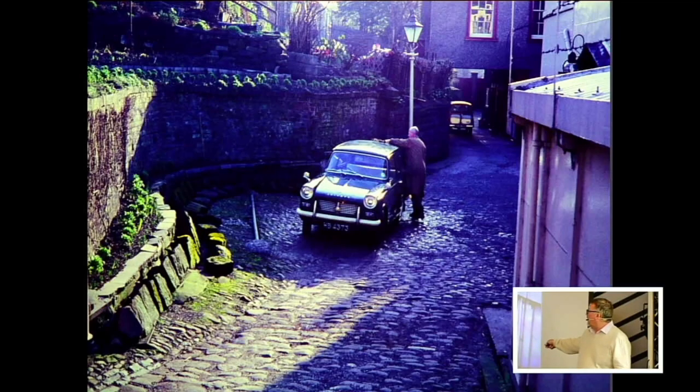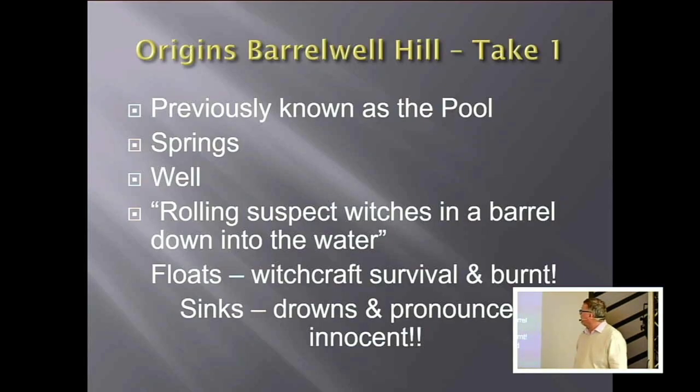Barrowell Hill, as you come down itself, a nice ornate brick wall. The springs still dribble out. There's a little channel built behind here where it flows, disappears under this house. And the old ferry was there at that time. The house above the intake is still owned by the water company, for obvious reasons. We want to know who's living on top of a sensitive site.